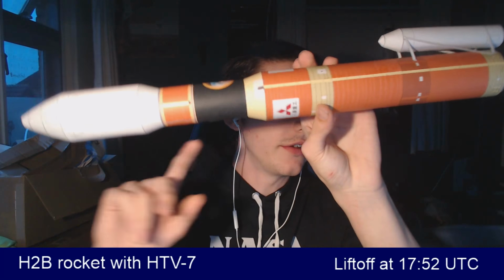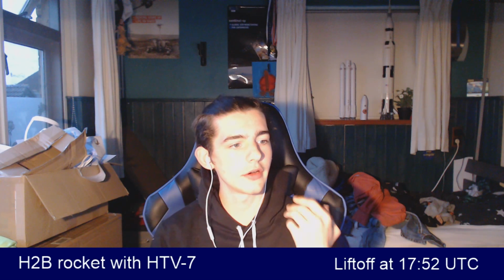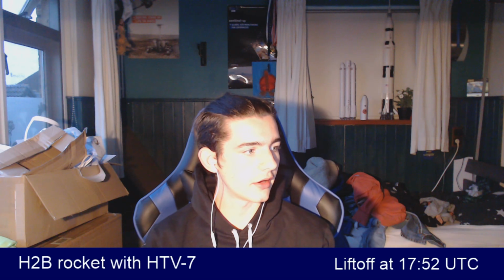And of course we have the second stage which will do a deorbit burn after it has separated the HTV. So the HTV is going to catch up to the space station. I think it's going to take 4 or 5 days before it gets there. And yeah, they're gonna slowly unload all the cargo, then load it with all the trash they have.